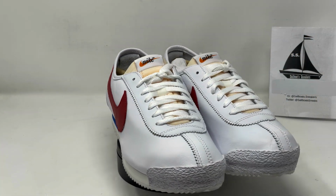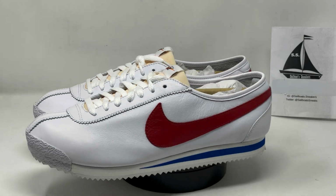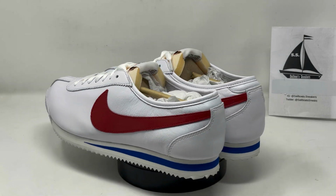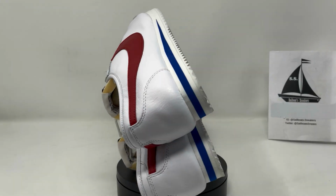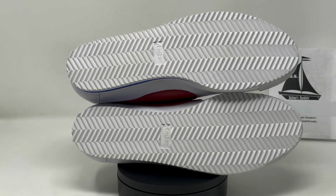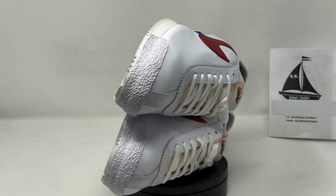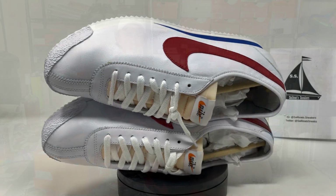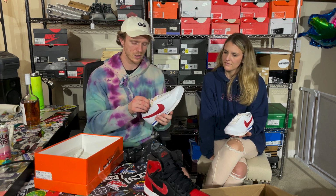This is like nice leather. That's what I'm talking about. This leather is super supple. This is a really nice material right here. I think that this is what I'm expecting when I'm getting Jordan 1, especially in the Bred. Like, damn. I don't know. Maybe I'm tripping, but I think he's tripping. It's a Nike Cortez in maybe tried on condition. Hard to say. Probably listed as new with flaws.